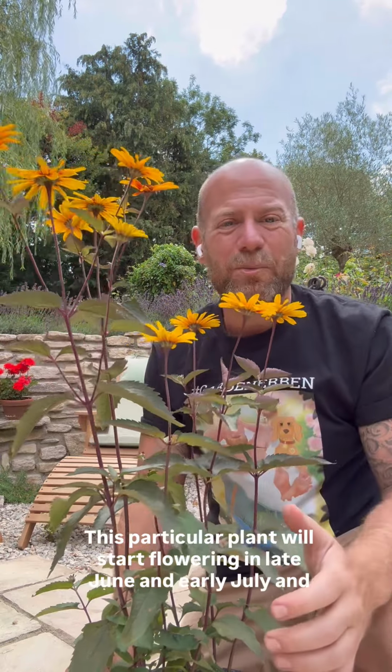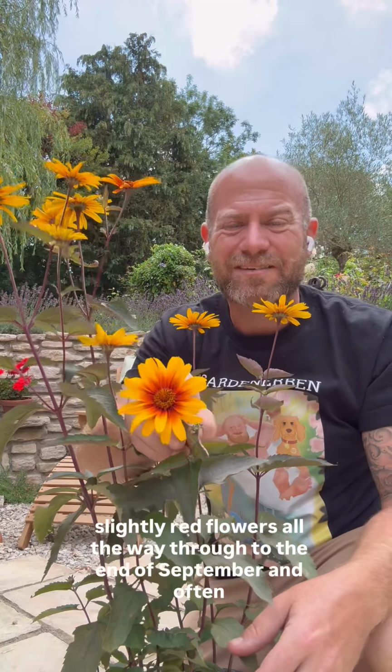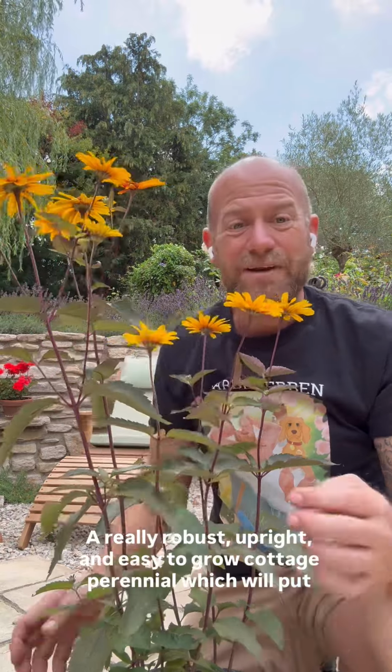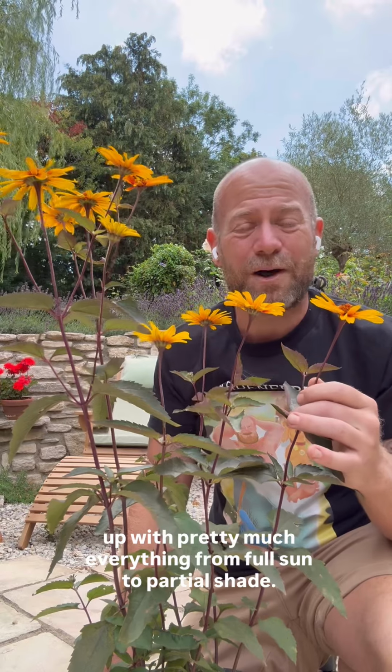This particular plant will start flowering in late June and early July and march forward with wave upon wave of these burnt orange, yellow and slightly red flowers all the way through to the end of September and often into October. A really robust, upright and easy to grow cottage perennial which will put up with pretty much everything from full sun to partial shade.